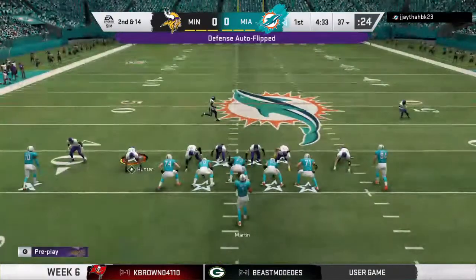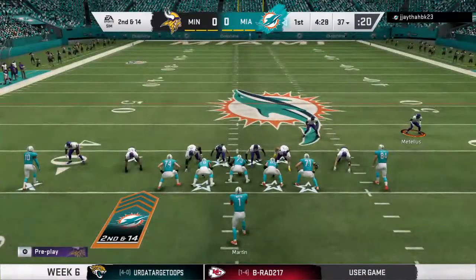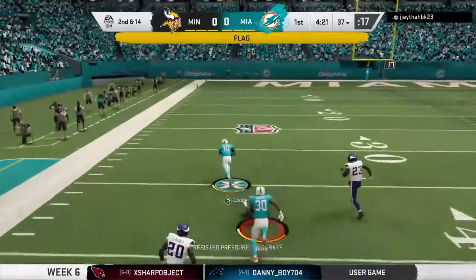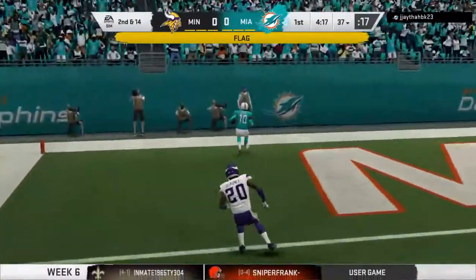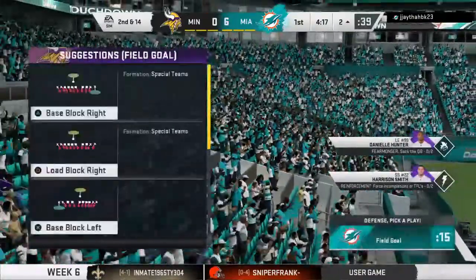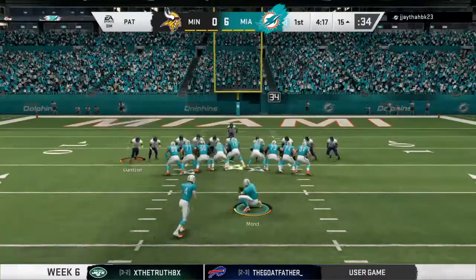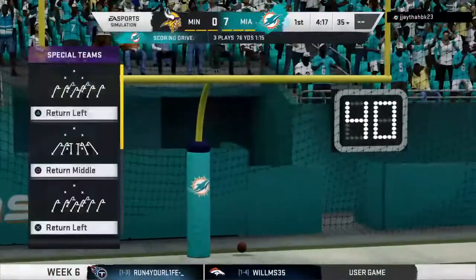So after the sack, here's 2nd and 14. He's got a man complete. It's Amari Cooper. And he'll take this into the end zone. Now, hold on here. We do have a flag down. So let's see what this is about. Chase McLaughlin on for the extra point. And that makes it 7-0 Dolphins.